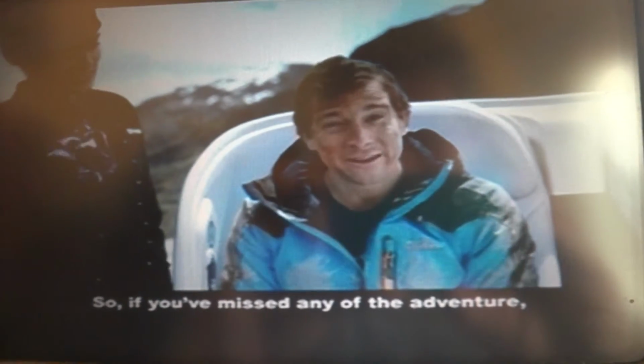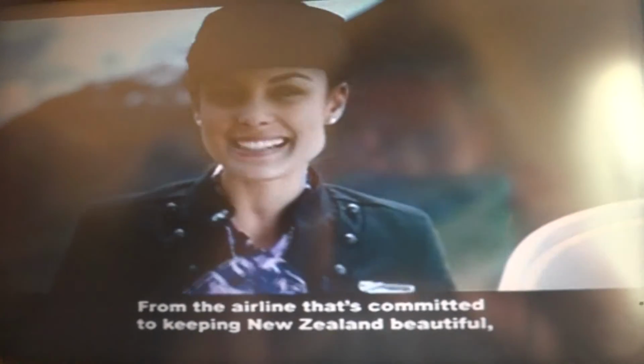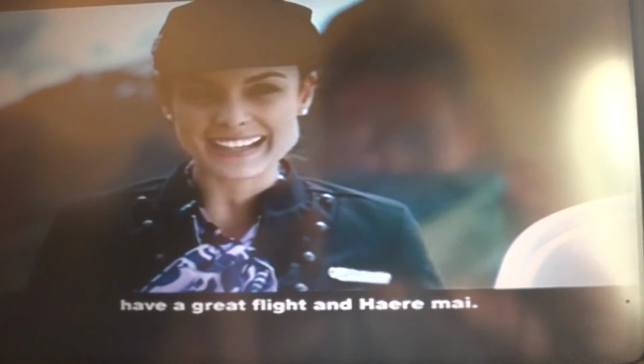So if you missed any of the adventure, take a good look at your safety card and the seat pocket in front of you. From the airline that's committed to keeping New Zealand beautiful, thanks for coming on this journey with us. Have a great flight and hi to bye.